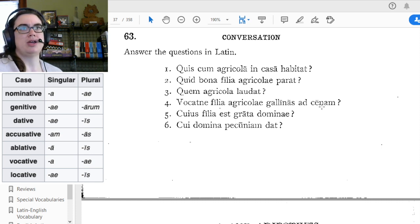Number 5, cuius filia est grata domini. Cuius is the genitive, so it shows possessive of whom. So whose daughter is what we say in English. Whose daughter is pleasing to the mistress, domini. Again, the dative for domini. The dative and genitive singular is always tricky, though. You might have to take a moment to think about that. And then number 6, qui domina pecuniam dat. Qui is the dative. So to whom does the mistress give money? Pecuniam, that being accusative, the object of the verb.